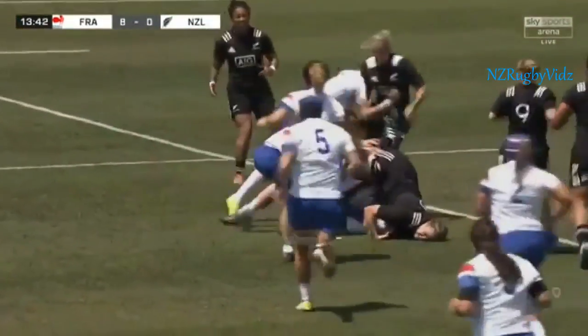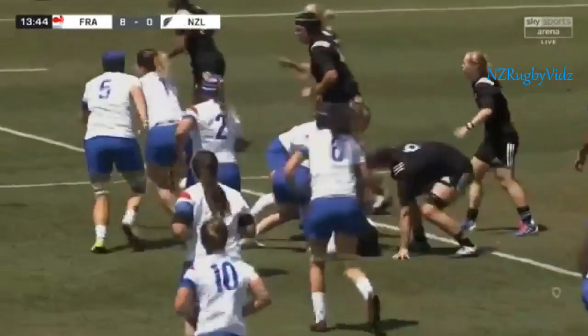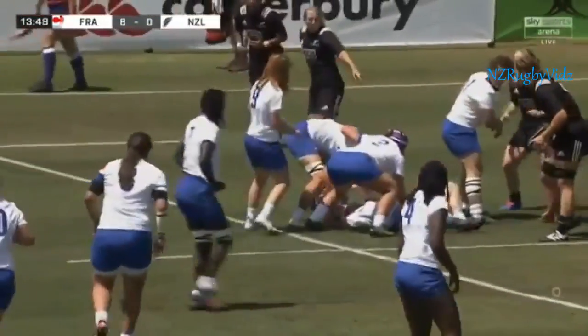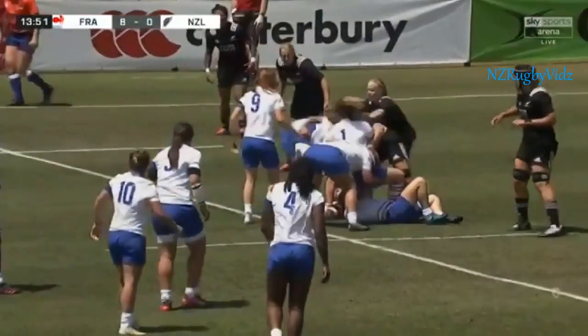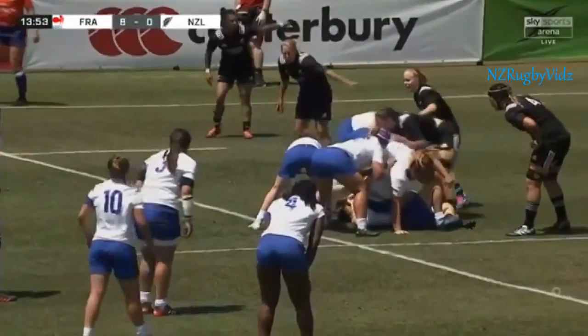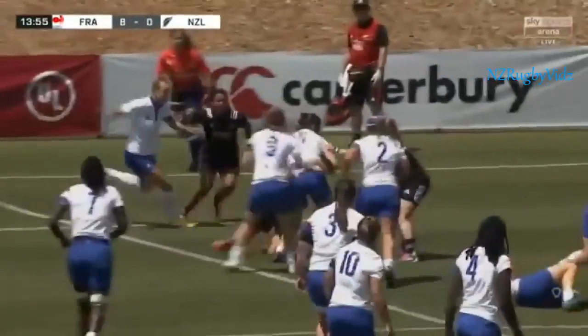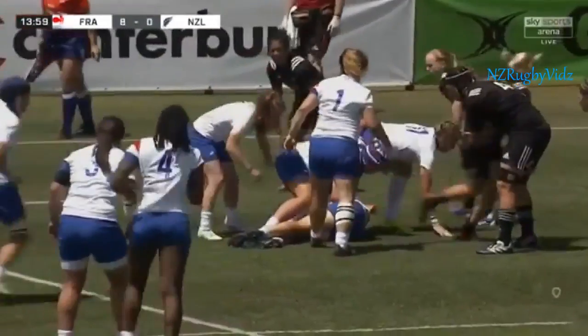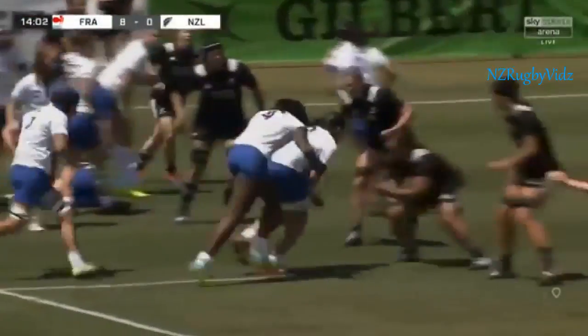Oh, what a hit. Great hit there by Pierre Tapsel. Advantage. Venier getting absolutely walloped, but the hand shoulder is up. It looks like it could be a high tackle. Bourdon. Chimule. It's advantage.